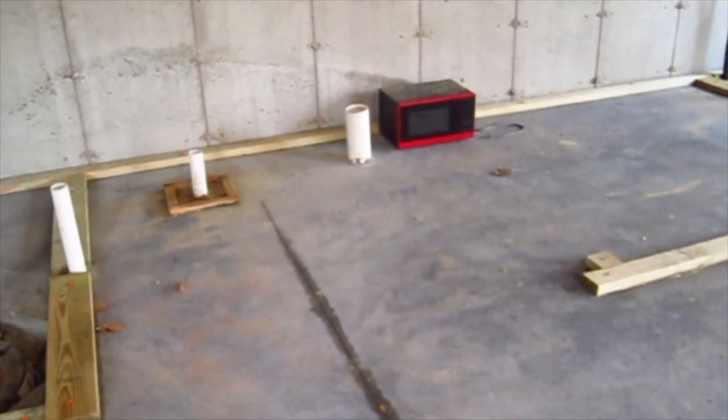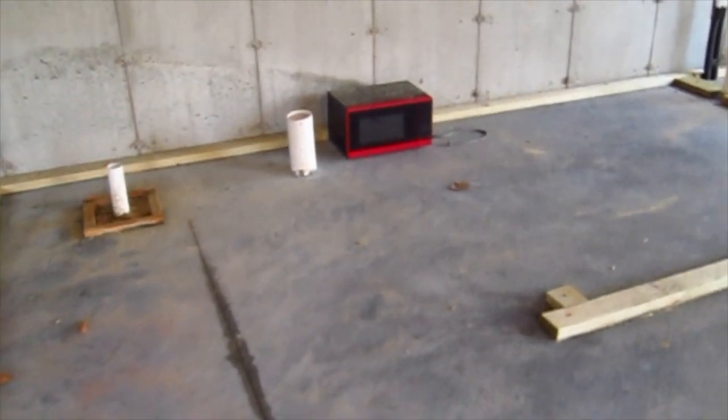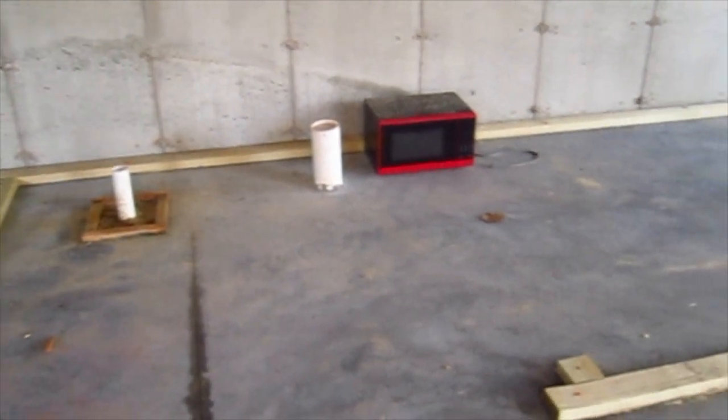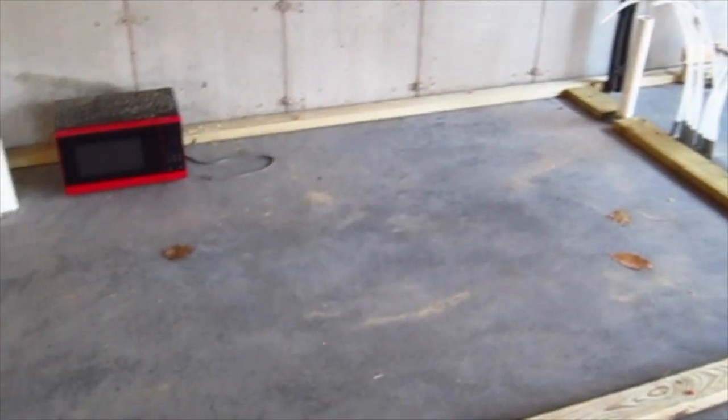And that's brand new. That is the microwave. That this is going to be a bathroom, by the way. And this is a microwave that the carpenters use to heat their lunch. That's a good idea. I don't know why I never did that. Should have brought a microwave to the job site.